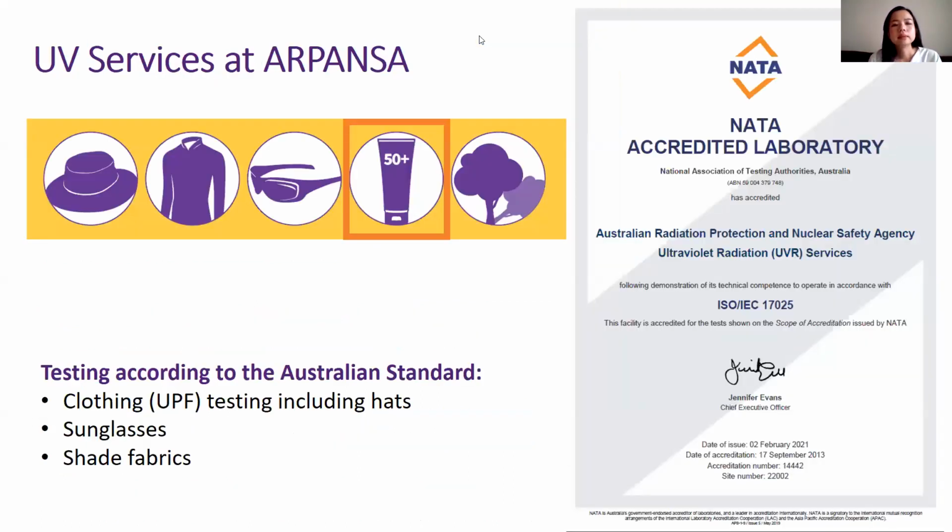So what are the services related to UV that we provide at ARPANSA? If we know the slogan, slip, slop, slap, slide, we test all of this except the sunscreen. So we provide testing according to the Australian standard for clothing materials. That includes fabrics, garments, hats, and other accessories like gloves, scarves, neck buffs, beach towels, and other accessories. And we also test for sunglasses as well as shade fabrics.